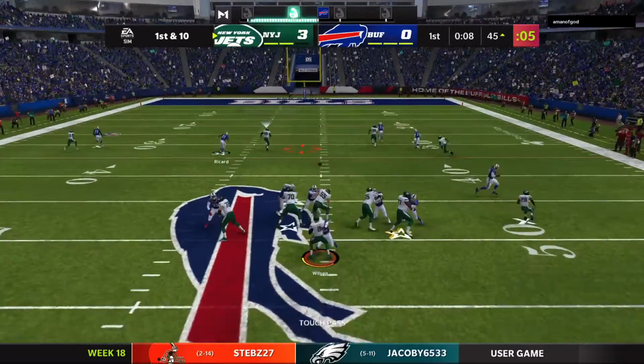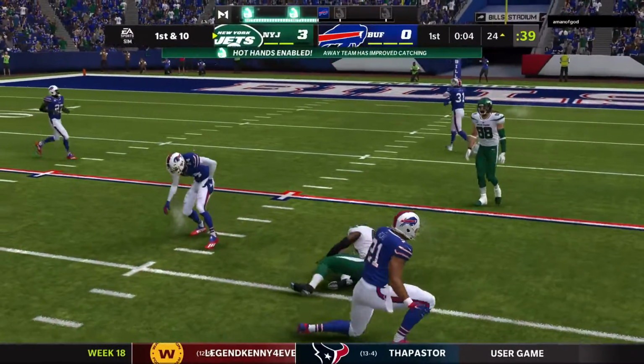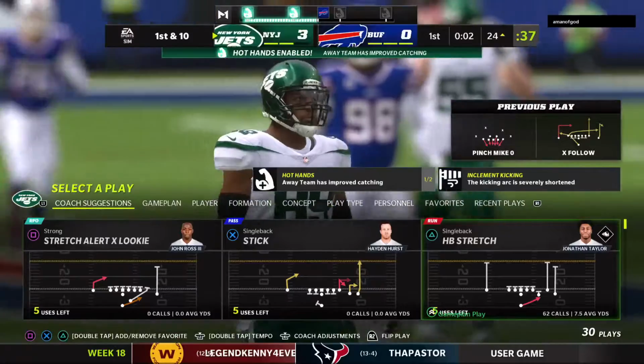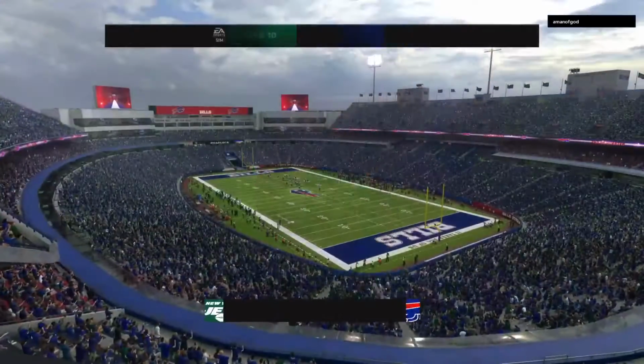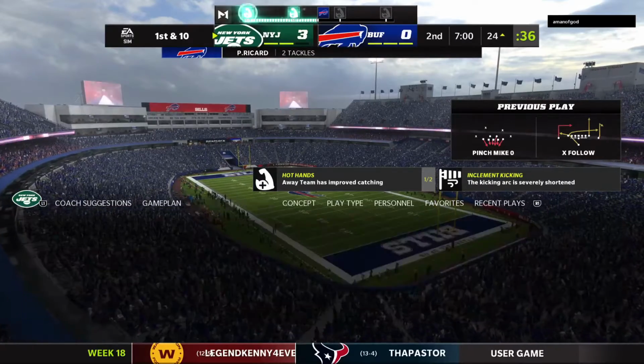Now Wilson on 1st down. And he's got his big tight end over the middle, complete. And he goes down, but not before getting this inside the 25. 3-0 after 1 on EA Sports.